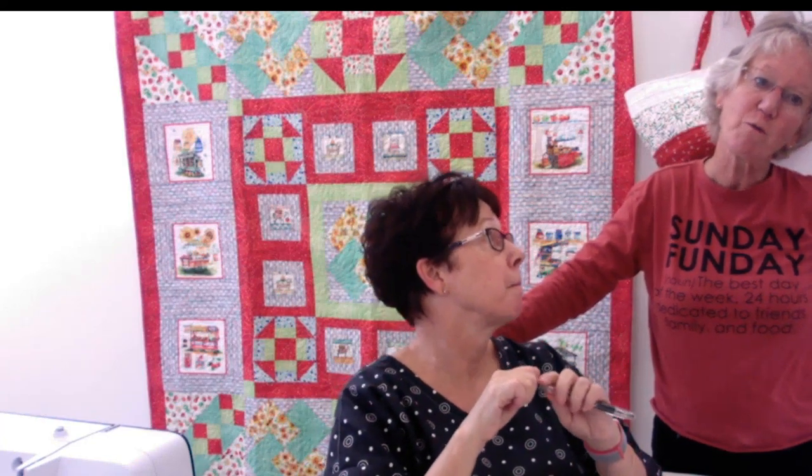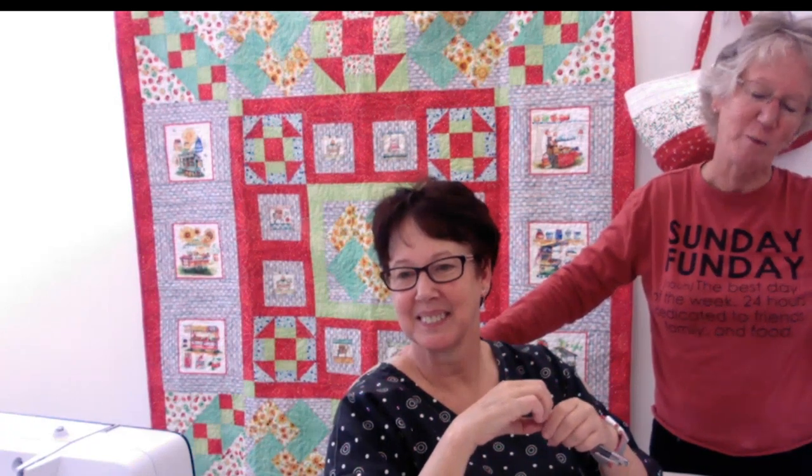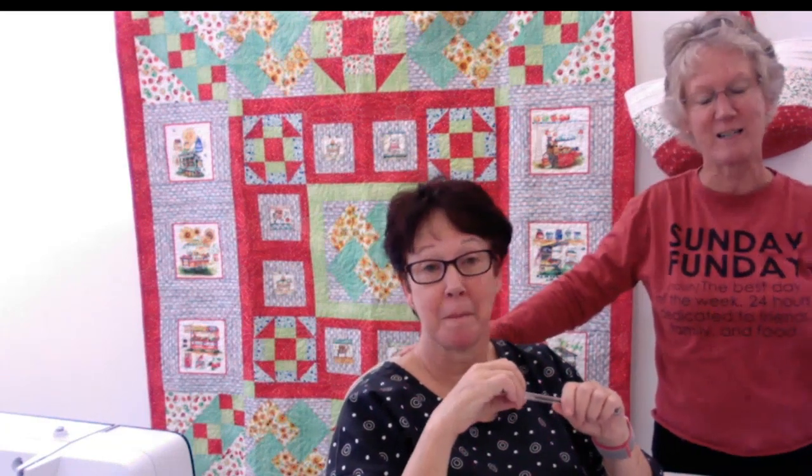Next September, for those of you in the New York City area, Quilters Take Manhattan is going to be held at the Fashion Institute of Technology again. They did this a few years ago and then they stopped, and they're bringing it back. It's an awesome event. So if anybody wanted to jump on my bus in the Watkins Glen area, I'll take you on down to New York City.